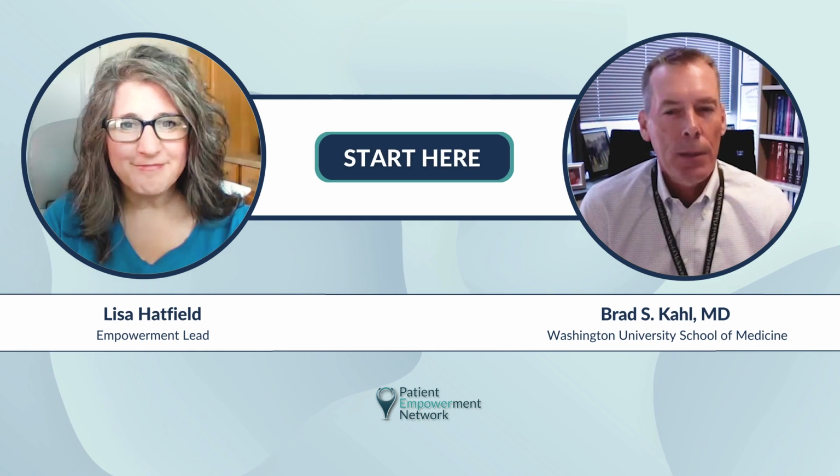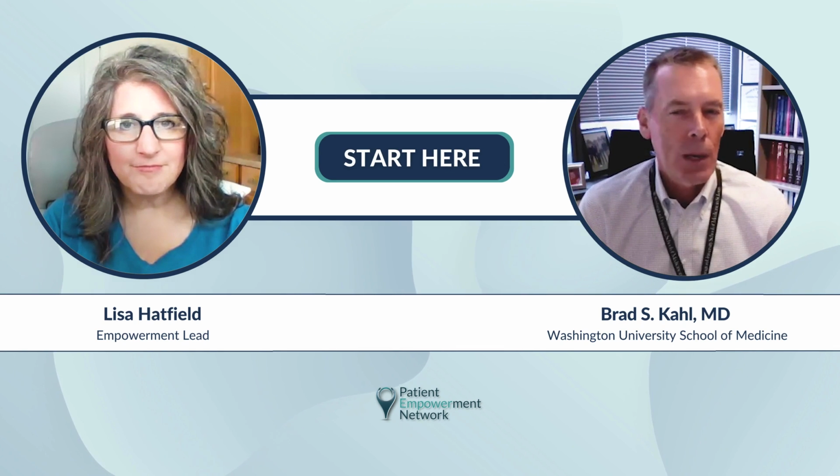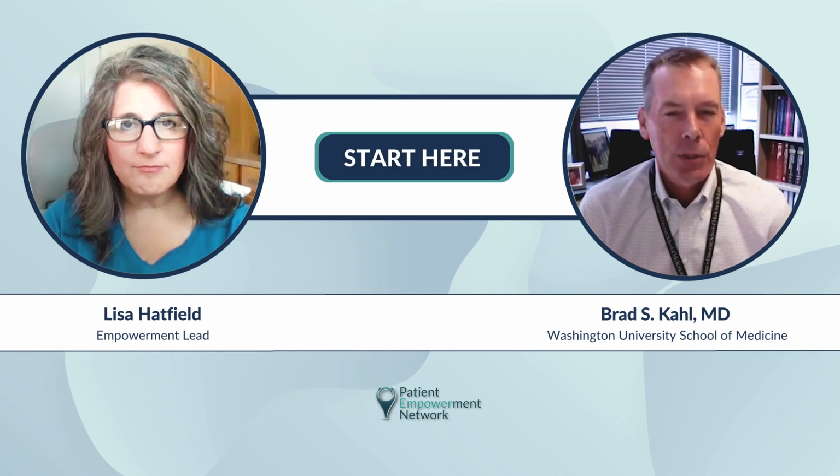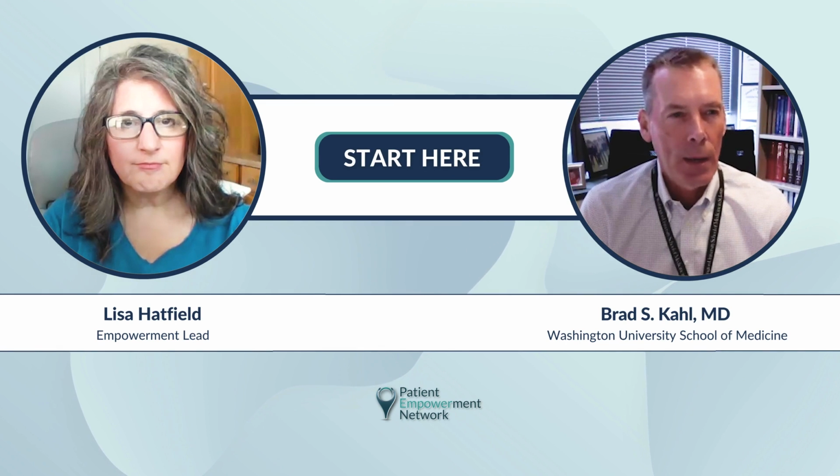So probably the treatments that we're most excited about right now in follicular lymphoma are the drugs called bispecific monoclonal antibodies. There are 2 that are now FDA approved. One's called mosunetuzumab, and that was approved about 1.5 years ago. And the other one's called epcoritamab, and that was approved just a month ago.